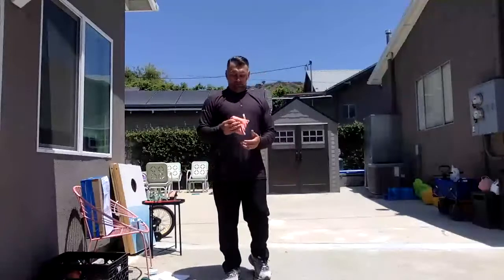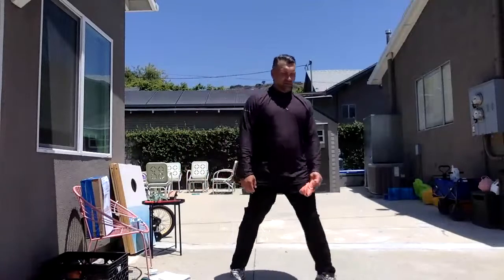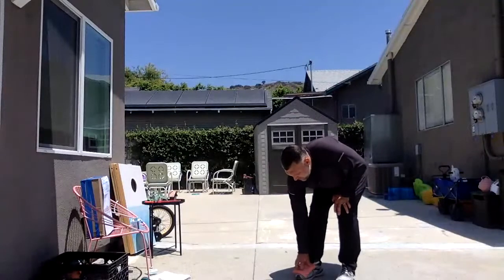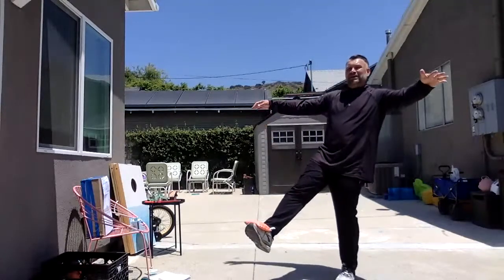Good. How about your knee? Can you balance it on your... Oh, that is more like my leg than my knee. I'm sorry. Good. How about your foot? This might be kind of tricky because you got to balance. It's a double balance, right? Because you're balancing on your foot and you're balancing on your shoelaces. Oh, there it is.